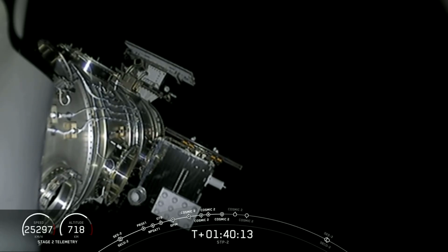So next up, we've got Cosmic 2-1. That one is on the back side. That'll be in 3 minutes. We won't be able to see it. And then we'll wrap up with Cosmic 2-3. So we're 4 down, 2 to go of the Cosmic satellites.